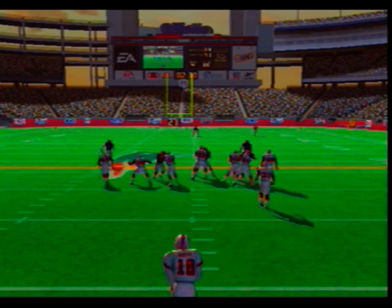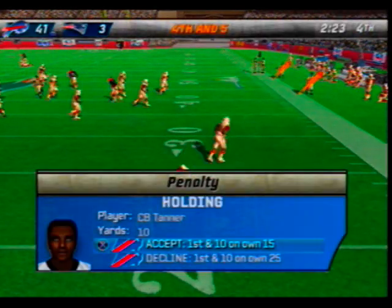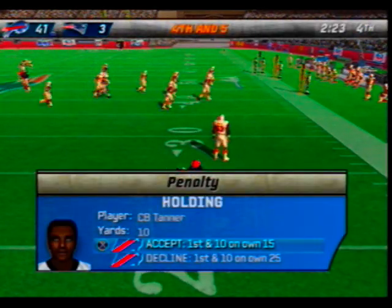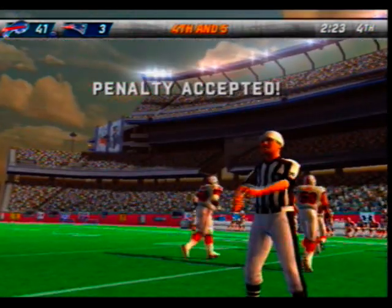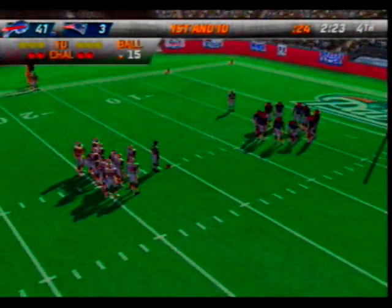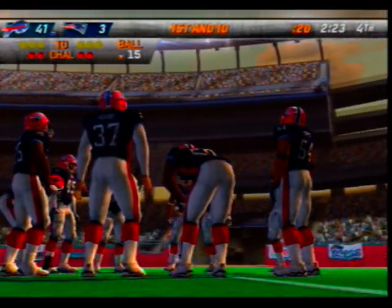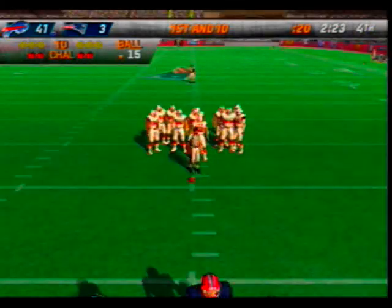Henson is ready to pump this one away. Mathis back to return. From the 23-yard line. Hold on, we've got a penalty on the play. Let's check it out. Holding on the receiving team. Penalties and takeaways can really kill a team. Usually the team with the fewest mistakes out there will win the game.